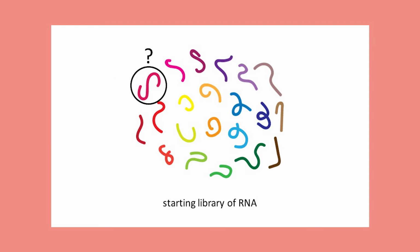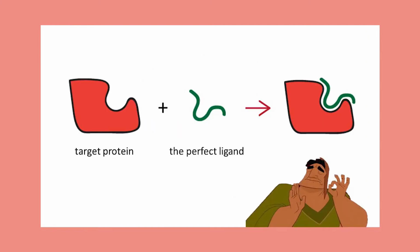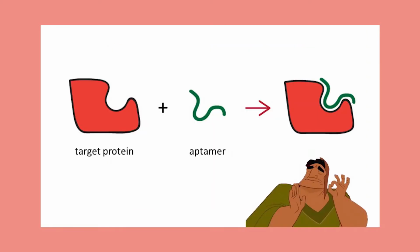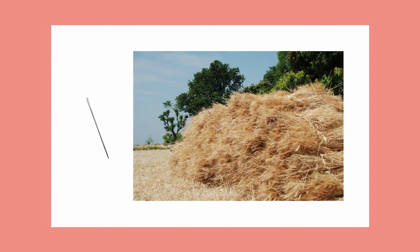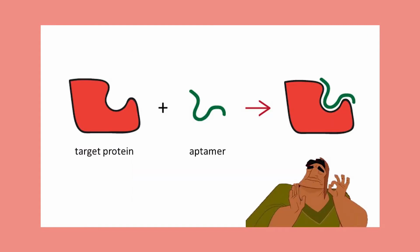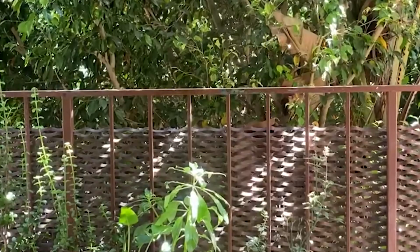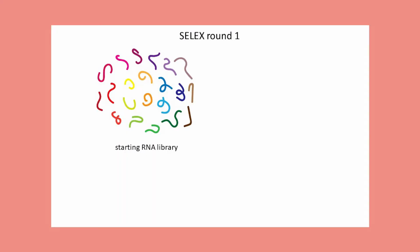Jeff Bezos? Now, given how large 10 to the 15 is, the assumption is that one of the sequences in this vast library has the right shape to perfectly bind to our target protein, and we call this special sequence an aptamer, the Cinderella for our protein glass slipper, so to speak. So how do we find this needle in a haystack? Well, if the goal is finding the stickiest sequence, why not start with throwing this library at our target protein and seeing what sticks? And this is what researchers do.